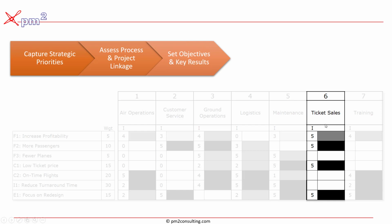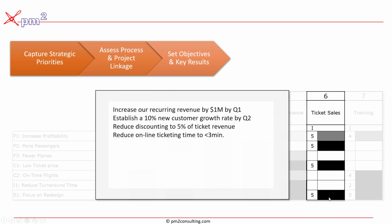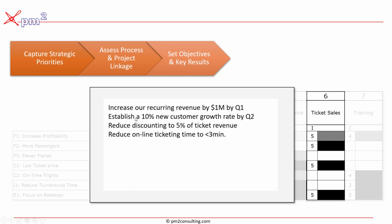So in this example for ticket sales, we know it has a high impact on more passengers, on time or low ticket price, and focus on redesign. And so these are the objectives that they've created at the overall level: increasing recurring revenue by a certain number by a certain period, establishing a hard target of new customer growth by a certain period, and so forth. Now, that's at the overall level, and so now we've cascaded the strategy and performance down.